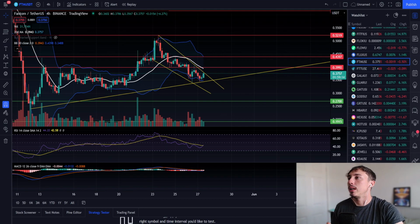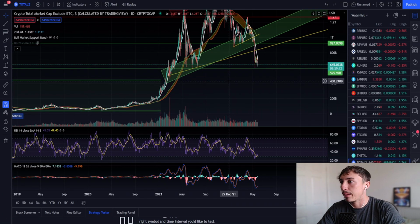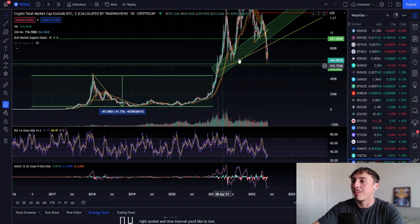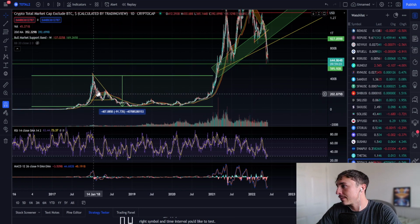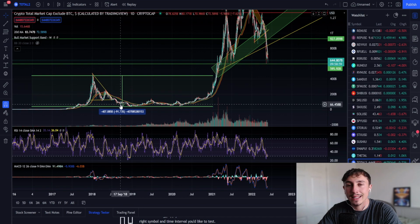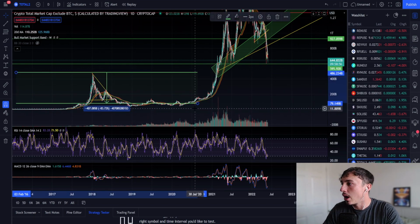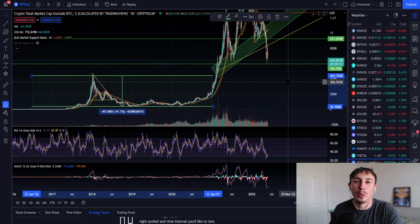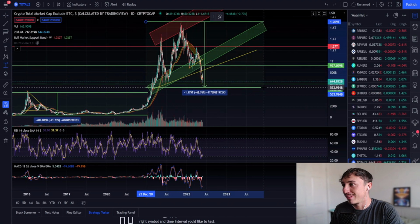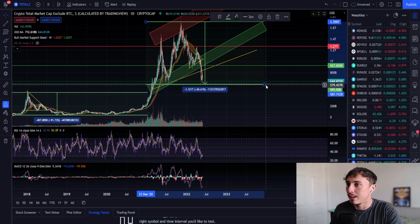Now, what else are we looking at? Well, the total market cap without Bitcoin. So why is this important? It reflects the strength of the altcoin market, excluding the number one. And you can see in 2017 and 18, when we lost all of the support, when we capitulated and entered a crypto winter, we lost 91% of our valuation. So far, we've only seen roughly a 65% loss of valuation.